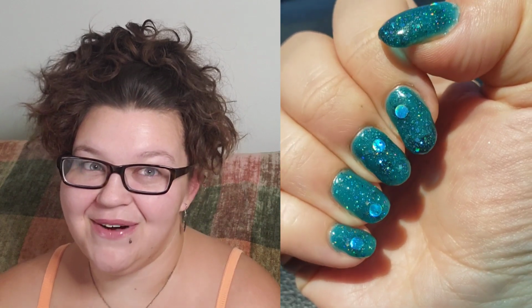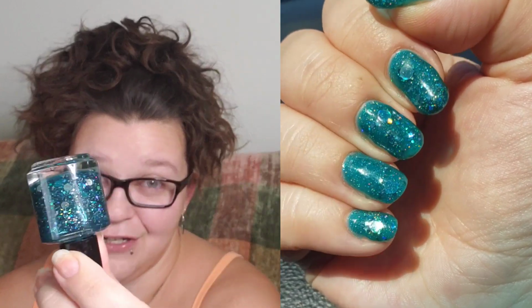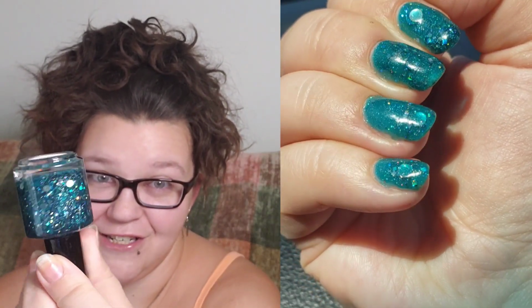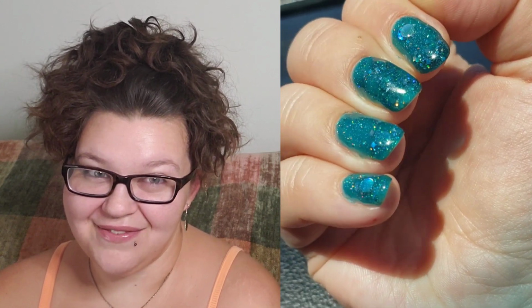I know I do. I am in love with the circle glitters right now, and I thought that this was such a beautiful glitter packed jelly by Dark and Twisted Lacquer. I absolutely loved it. The next one is an OPI mani.